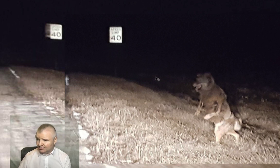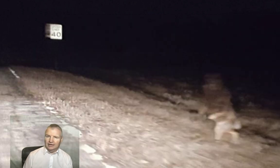So if you had this picture taken on the same night, why wouldn't you submit the better picture? Why wouldn't that be the picture you submit rather than the blurry one? It kind of says hoax to me. Doesn't mean it's a hoax. It just kind of is pointing in that direction.